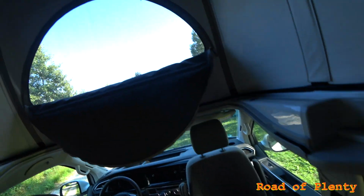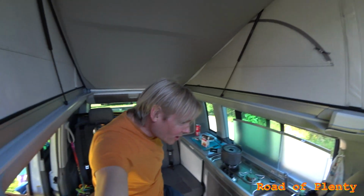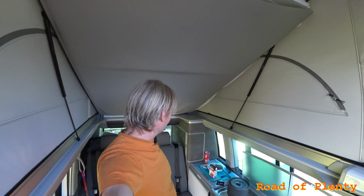Anyway, so what really comes in handy is this roof. You forget about the high ceiling in the car sometimes. You stand hunching like this, but then you realize that you can actually stand fully stretched.